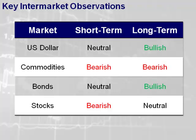In the same regards, just a quick comment on the stock market. We are bearish on the short term, but we remain neutral on the long term. But recognize that 80-week moving average on that weekly chart, that's roughly around that 1280, 1290 level. If we have price action that is distinctly closing below that level on a weekly basis, that would actually change our long-term stance on the market to complement our short-term bearish stance.